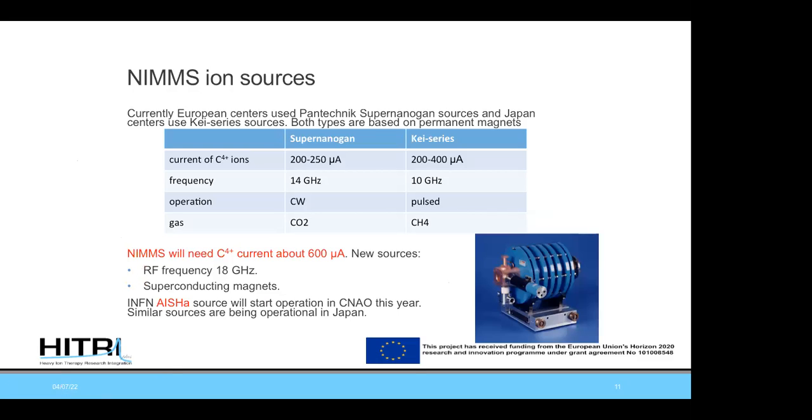For the ion sources, currently European centers usually use Pantechnik Supernanogan sources, which provide a carbon current of 200 to 250 microamps. In Japan, they are a little bit better. They use, but it's very difficult to get information from Japan, sources which usually provide a little bit higher current. They usually work with slightly different intensity. It's actually, you know, I say K series, and there are so many types of K that the parameters mentioned here are not always true.